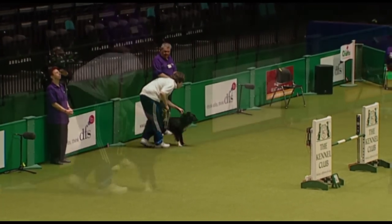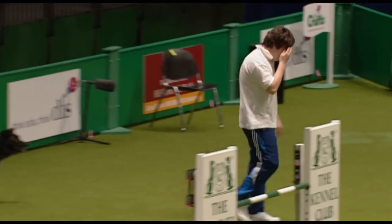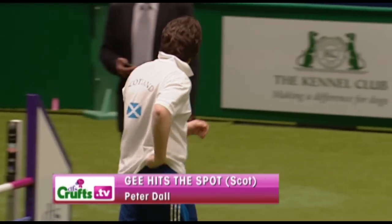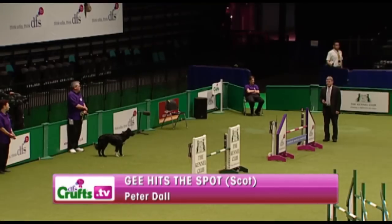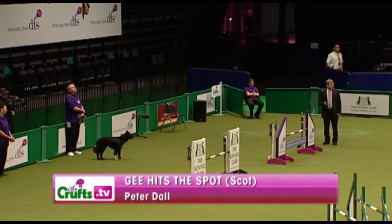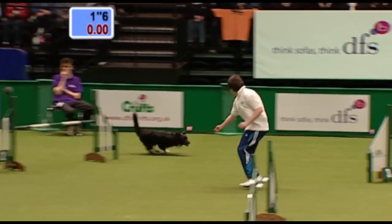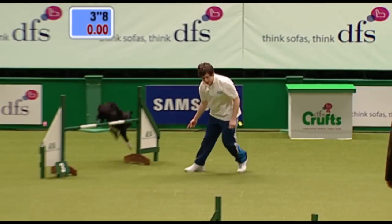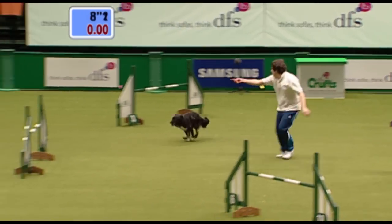Next to go. Are you ready for this? Right, this is the Scottish lad. This is Peter Dahl, working G. Peter, you're under starter's orders. G is a 5-year-old border collie. Another Kennel Club known as G hits the spot, so let's hope G does hit the spot today.